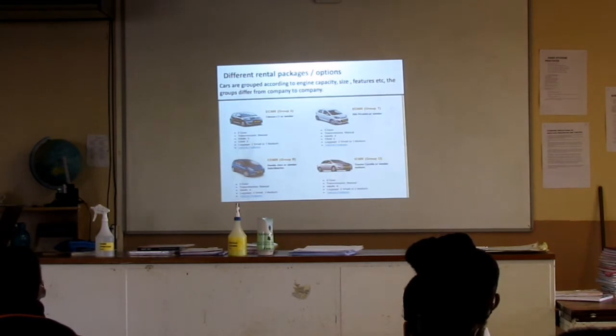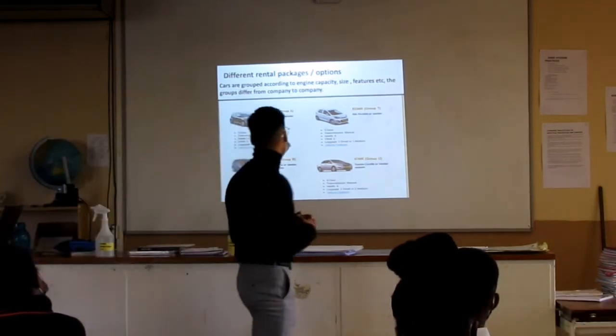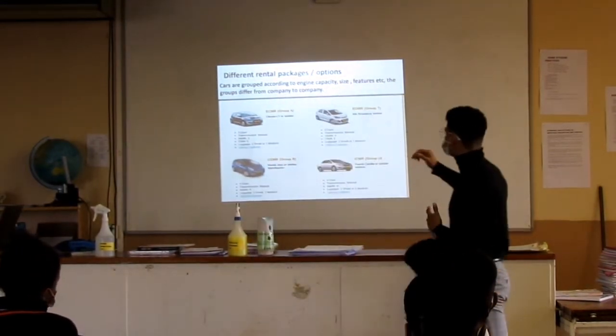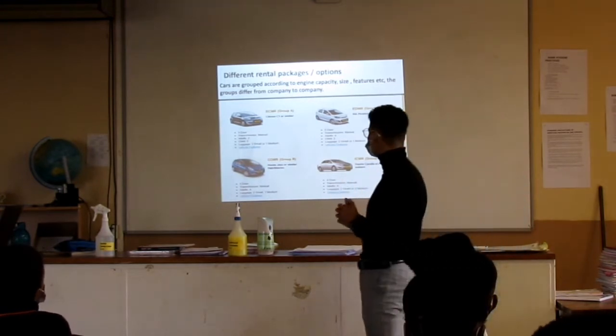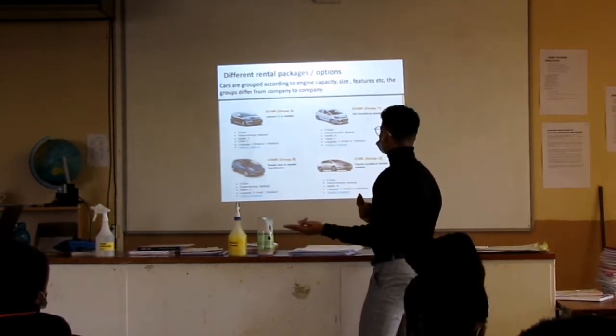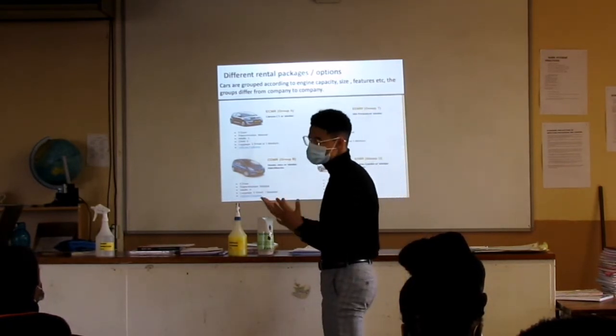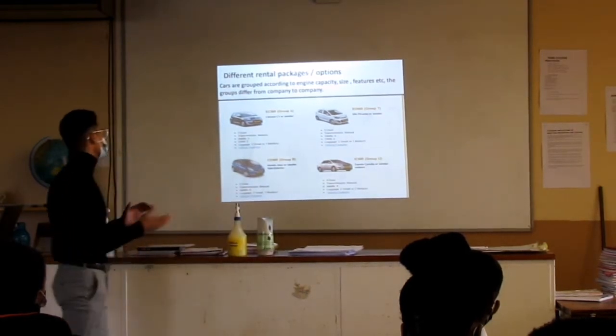Okay, let's look at these cars. You get your groups, your different groups of cars. As you can see, these are just normal basic cars that you see on the road every single day. You'll get your 5-door, your manual transmission, 2 adults, 2 children, as well as the boot space, which only allows 2 small cases and 1 medium case.